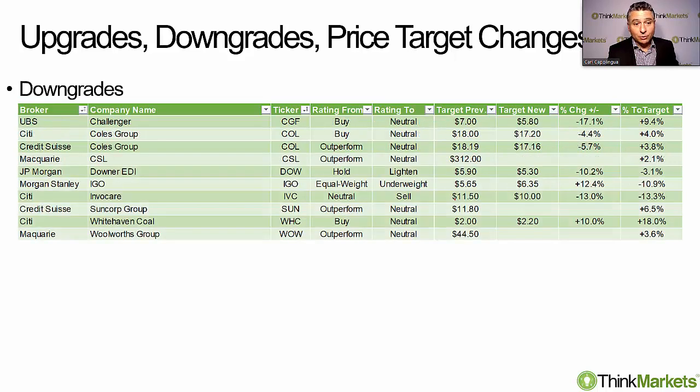Heading into the next page, we'll see the broker downgrades here. CGF going from buy to neutral at UBS. The price target falling from $7 to $5.80, that's a decline of 17%, but the broker still seeing about 9.4% upside left in it from here. UBS complaining that management has lowered their return on equity forecasts for the company, and as a result, UBS now expects this metric to trend lower in the future.